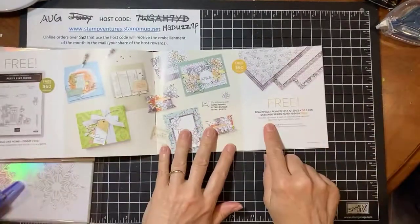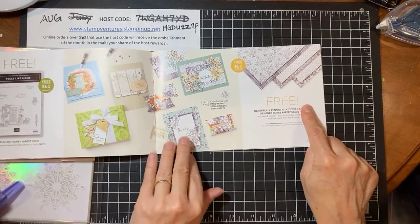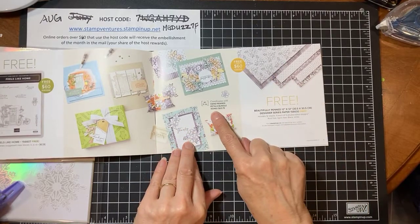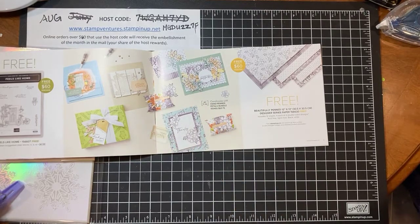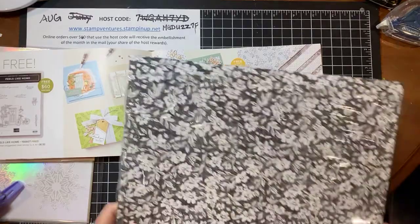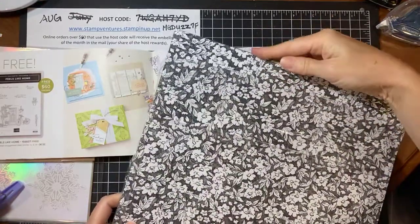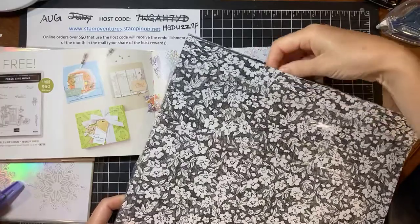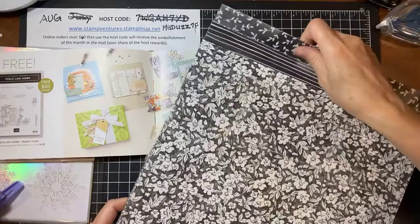If I forget, somebody send me a message and say, Shauna, remember to share that video, the Feels Like Home video. So then there's some black and white paper called Beautifully Penned, and it coordinates with the hand-penned petals bundle that's in the annual catalog. So lots of black and white and grayscale, and I think it's like 4 designs. Let's see. Oh, I don't know.